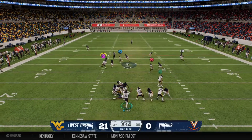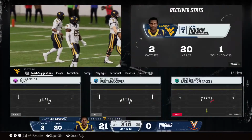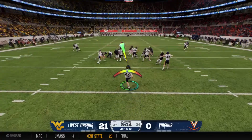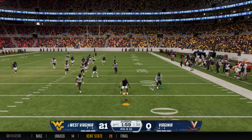Looking downfield, and he needs a bunch. With the catch, it's Vaughn. What a play by this defense, and they stop him short. It'll be 4th down. The Mountaineers send out the punt unit. They'll have to boot it away for the first time tonight.